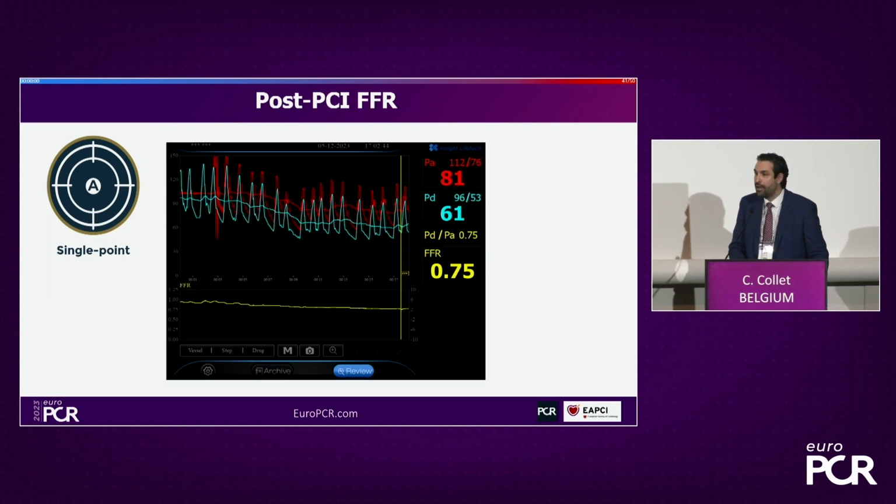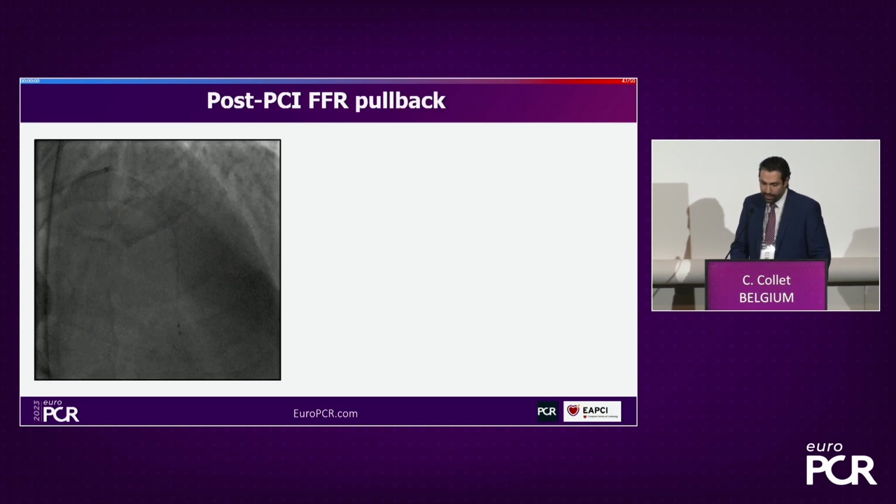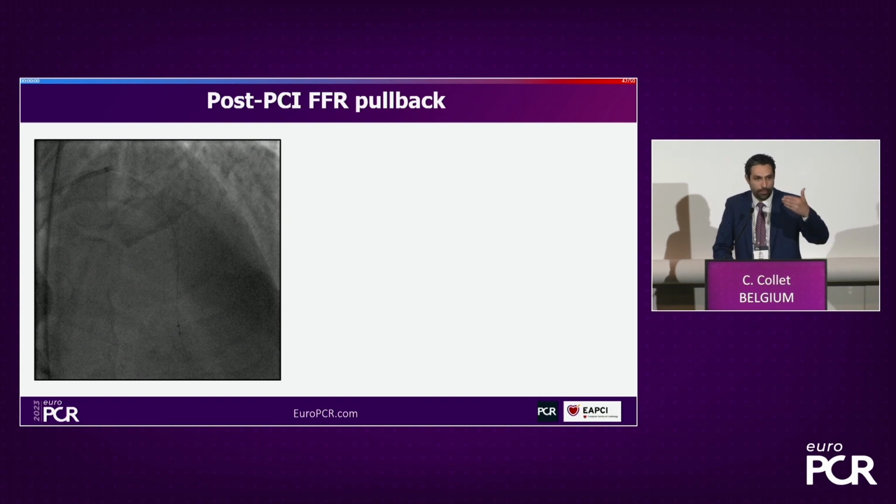Now we do FFR, and the FFR improved. It was 0.69, now it's 0.75. So it's a little bit better, but suboptimal. 0.75, you don't want to end the procedure with a 0.75. So what we did, again, we measured the distal point, now we do the pullback.